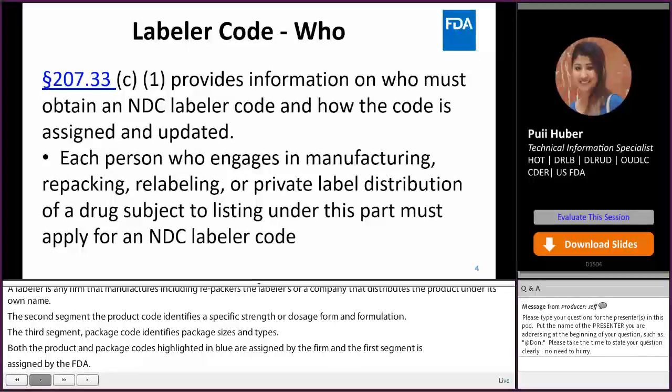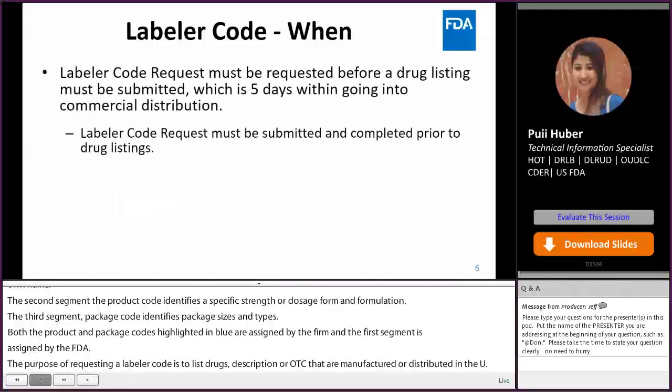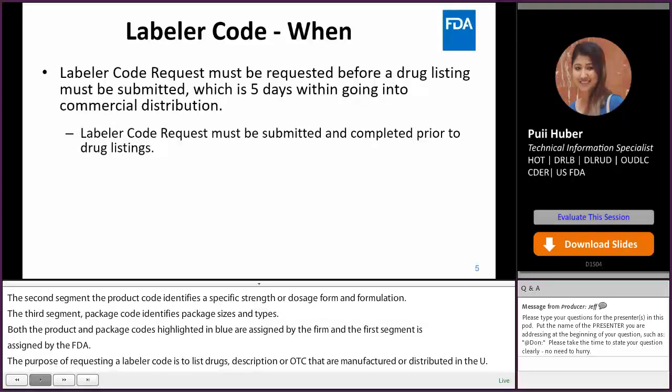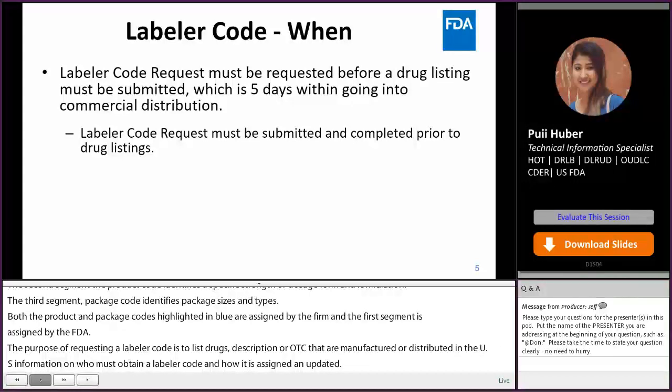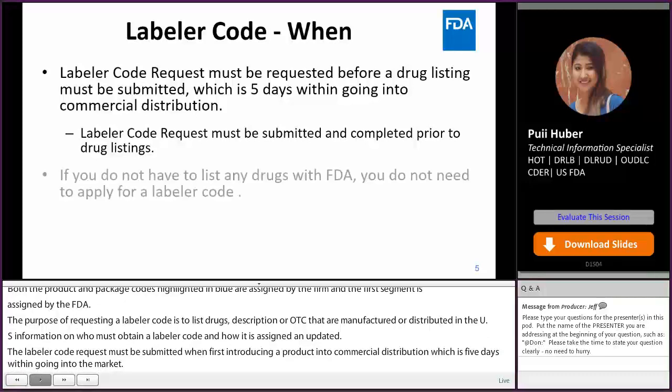207.33 provides information on who must obtain a labeler code and how it is assigned and updated. A labeler code request must be submitted when first introducing a product into commercial distribution, which is 5 days before going into the market. So it is important that you submit, request, and complete your labeler code request prior to drug listing. If you do not have to list any drugs with FDA, you should not apply for a labeler code.